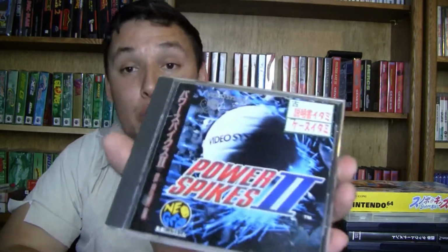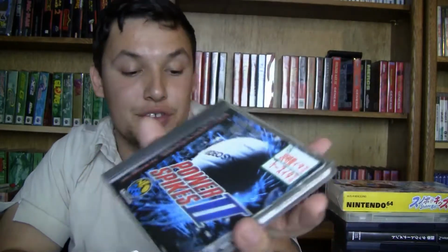Alright, moving on to a lot of PC Engine stuff, and we got a Saturn game and a Neo Geo CD game in the mix. So let's go ahead and start out with that. For the Neo Geo CD, we got Power Spikes 2. This is a game I did not have for the collection, so it's a no-brainer right there.